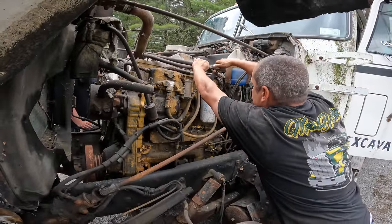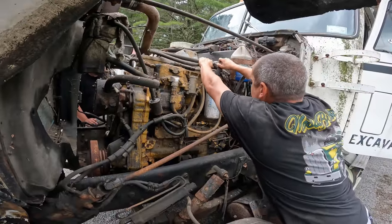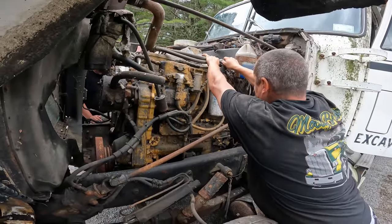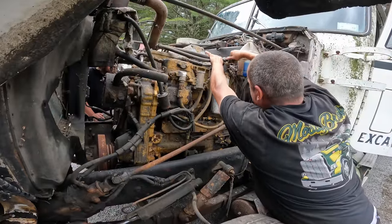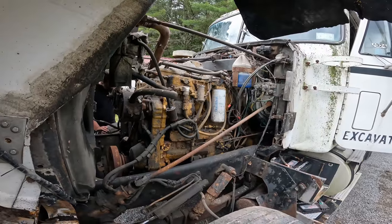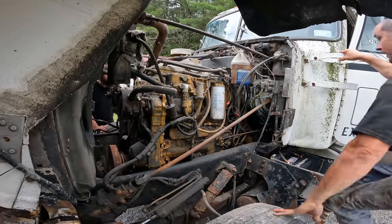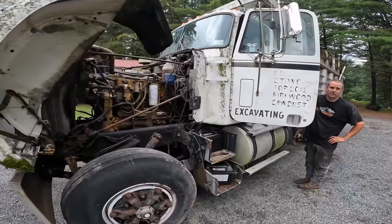Does it? I'm probably just creating a massive air leak right now. You got pressure? Yep. Sure feels like it. All right. This might run. I think it might. Let's see what it does, I guess. We'll just hit the key, and if it goes, it goes. Yeah.